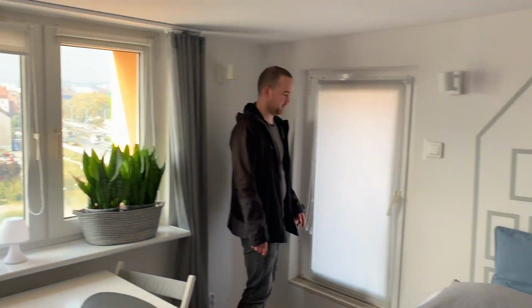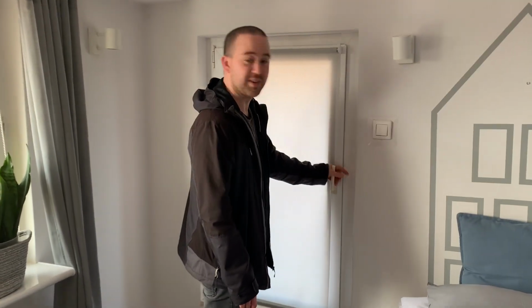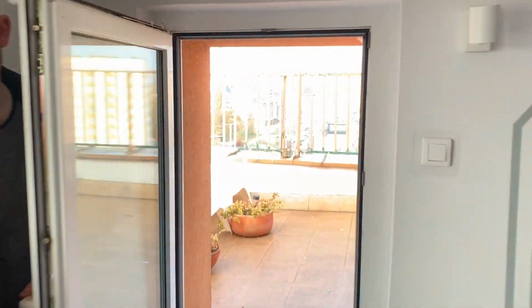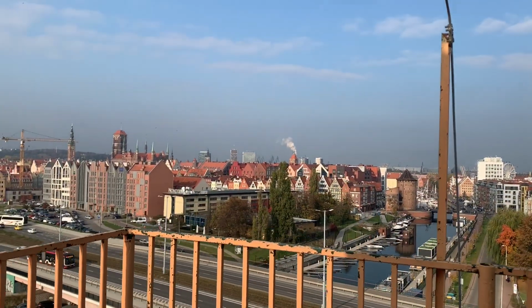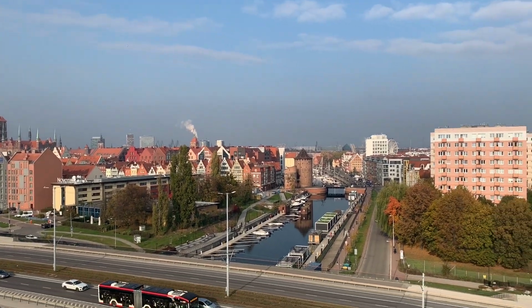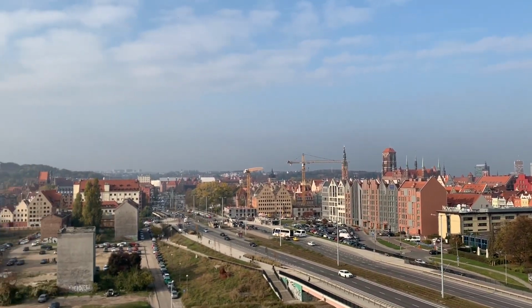Then you think that's a window over there. It's not a window. Well, it is a window, but out we go. Thank you very much, doorman. I already banged my head coming out the first time. And you get a lovely view over the river. And so far it seems very pretty.